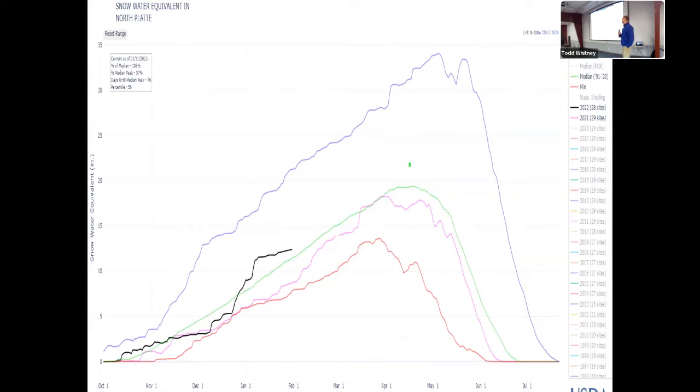This is just another way to look at snowpack. Again, this is the snowpack in the North Platte Basin in Wyoming. On this graph, the green line is the median snowpack. That top blue line is the max snowpack. The bottom red line is the minimum. The pink line is last year's snowpack, and the black line is this year. So you can see this year we're well above where we were last year with snowpack, and above median, approximately 108% of median currently. However, what we're really concerned with is where this snowpack peaks through the season.